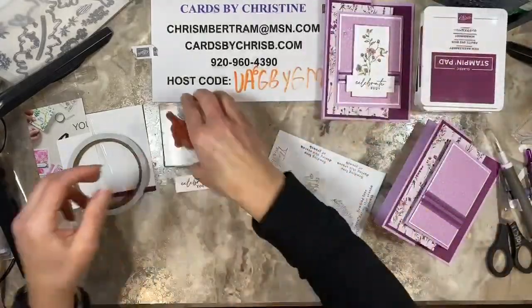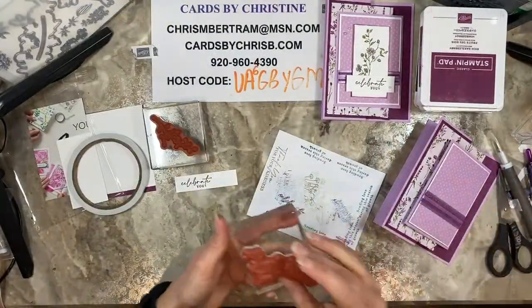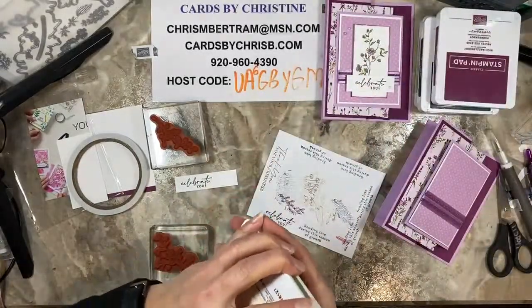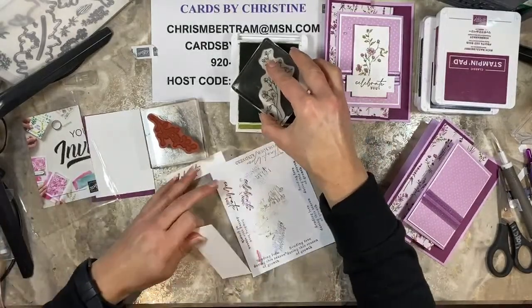Oh, I lied. We do use this stamp. Ha, ha, ha. That stamp is the one that goes on the outside. See? We did use them all. So when we do a class like this, we try to use almost all the stamps from the stamp set in all three of the cards. And here we did it.